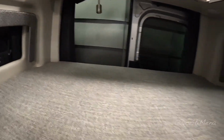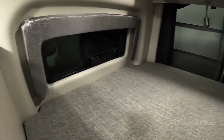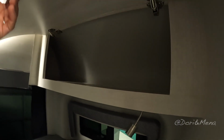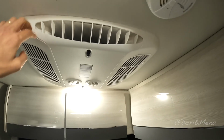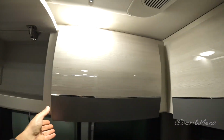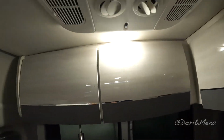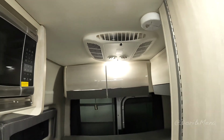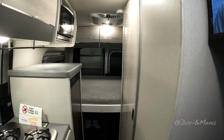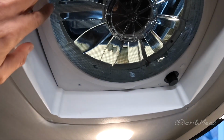Yeah, not the biggest bed I've ever seen. It looks like it's smaller than a double bed. Some storage there. Nice air conditioning unit. Smoke detector. More storage. I gotta say, this is very compact. This is a small wheelbase and you're not gonna get a lot of space. This would be better suited to weekend trips. But the ceilings are really high and you got a nice fan right there.